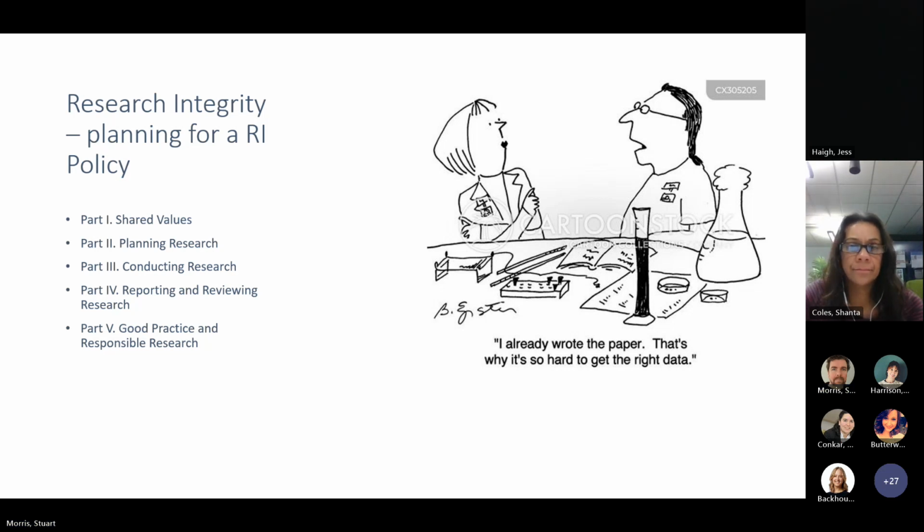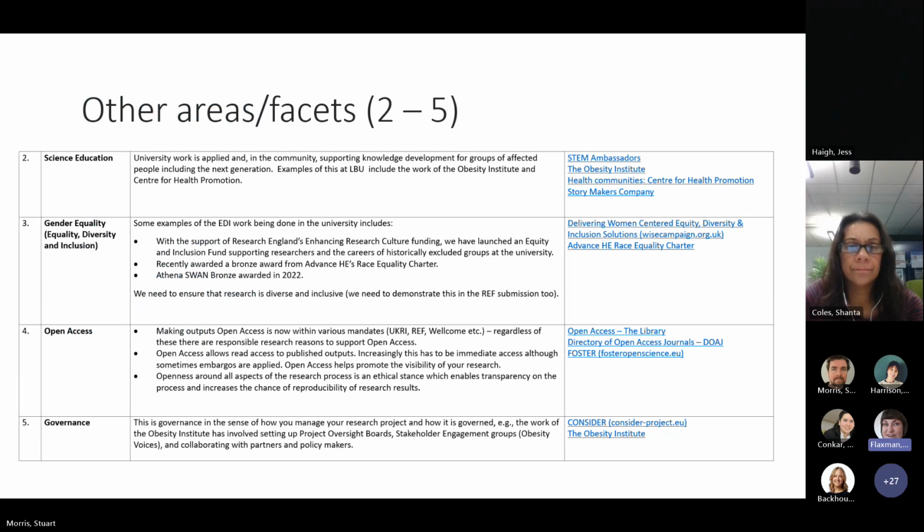Thank you, Stuart. Stuart has covered the research ethics facet. I am now going to talk about 4 other facets that were shaped in the responsible research and innovation model and their importance. In this table, I have also provided examples both from our university and elsewhere that demonstrate this good practice, which you can review at your leisure when these slides are shared.